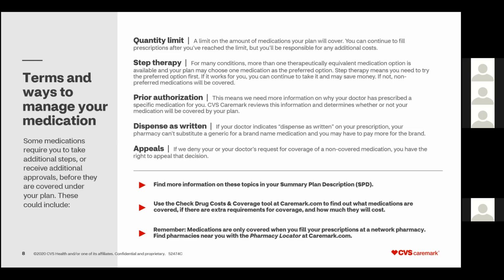The next one is step therapy. Step therapy may affect you if there is more than one medication that can be used to treat your condition and your doctor prescribes a non-preferred option. Step therapy will require you to try the preferred medication first. Leading off of this, you have prior authorization. Prior authorization just means that your doctor will need to provide some additional information on why you need this specific medication.